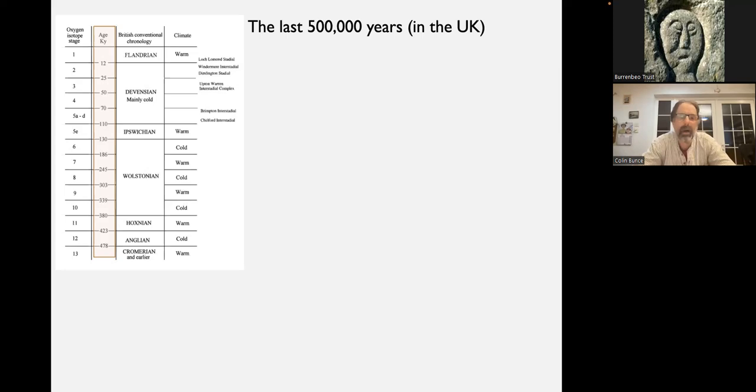Then if you look at the column on the right, and if we start at the bottom, you can see this alternating sequence of warm, cold, warm, cold, warm, cold, warm, cold, warm, and then mainly cold, but even that period is divided into interstadials, which are actually warm periods within that mainly cold period. So we have this long period of alternating, oscillating temperatures between very cold and temperate warm climates like we have nowadays.